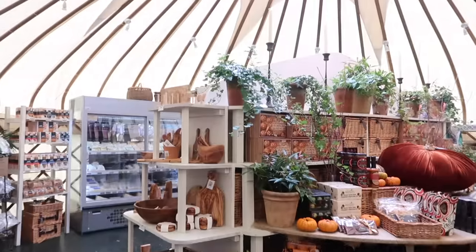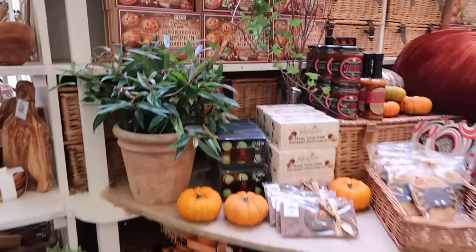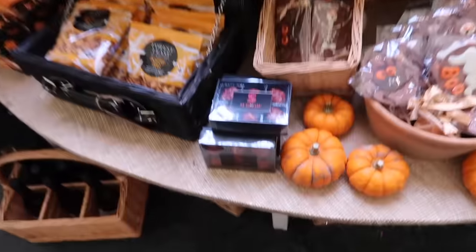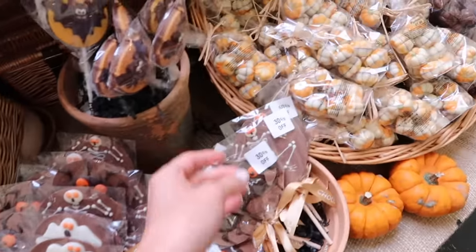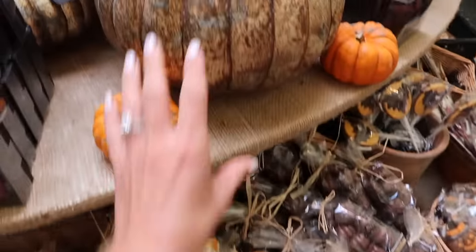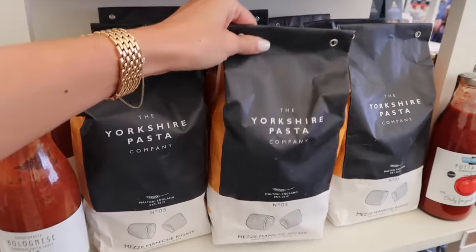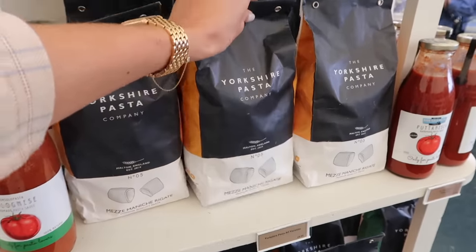This yurt has got lots of lovely, very seasonal things inside. You've got a gingerbread pumpkin decorating kit. Oh my gosh, look at this giant velvet pumpkin. Wow, so many little treats for the Halloween season. Chocolate hazelnut pumpkins, oh my goodness. This is rather fabulous. I have never seen a British pasta company before. Yorkshire Pasta Company. Definitely going to have to try some of this.